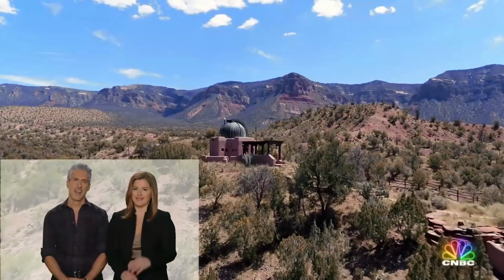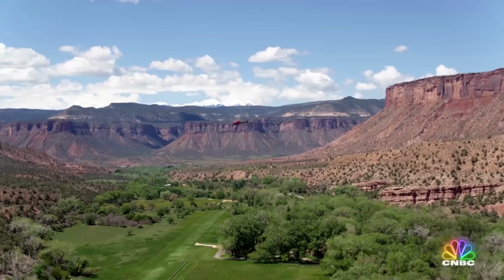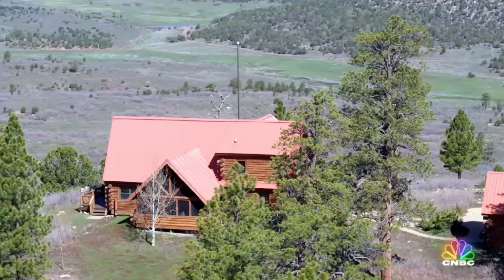It's an observatory for stargazing. You can dial in any celestial object, and the whole thing automatically rotates and brings it into view. And there's so much more to show you. There's an off-the-grid cabin at the top of this mesa. It's got three bedrooms, a two-car garage, and it's all powered by these solar panels.